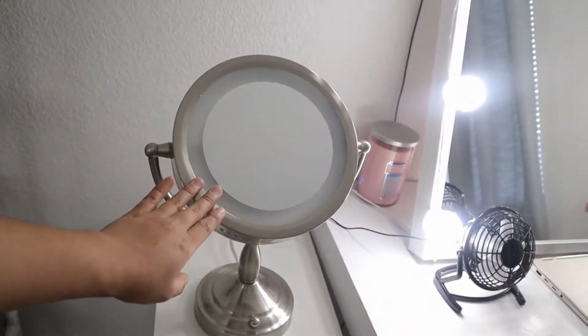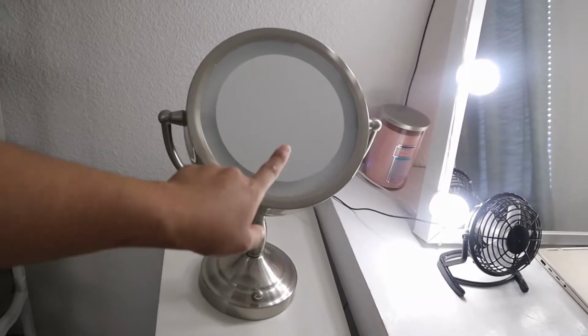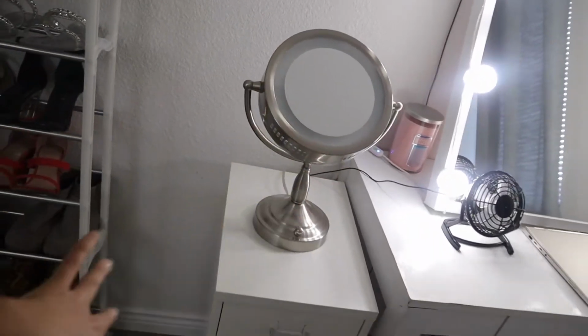And then this I've been having for years, you guys. I don't know where I got it, but I love it because this ring light lights up and you can just do your makeup on there. And it has the regular mirror, and then the back is like the magnified version of it.